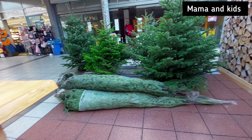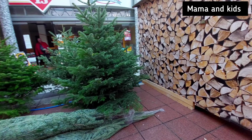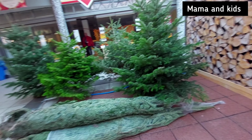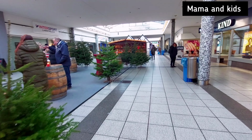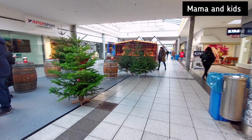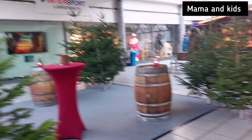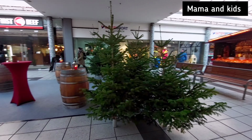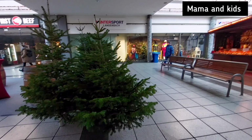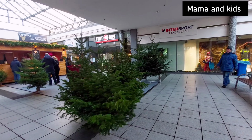During this period, a lot of farmers harvest and sell their Christmas trees because they are obviously planted for a season like this. Okay, so many farmers sell. Okay, this is another stand from the first stand, and there are also so many other stands where Christmas trees are sold in Germany.